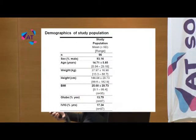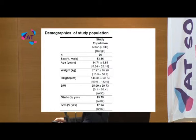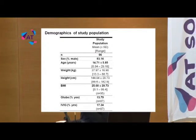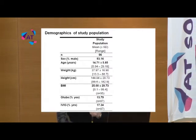So when we looked at the numbers, the average age was about 14. The body mass index was about 25, which isn't too bad. About 14% of our patients had gastric tubes for nutrition, and about 17% were on supplemental immunoglobulin.